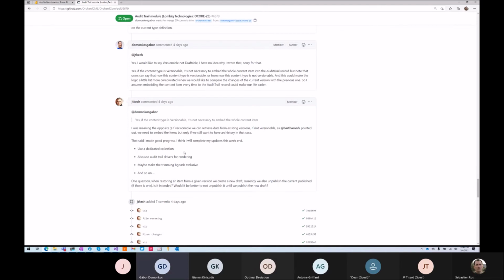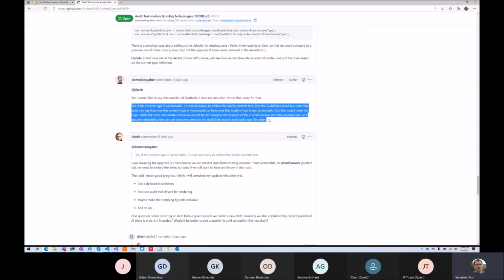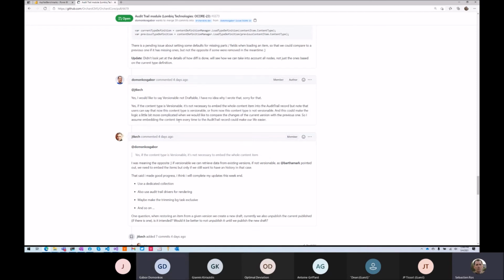Yeah, it's just about how we can handle the content types if the content type is versionable or not. Because by default, if we have a content type that is not versionable, every time we override the properties of that content item in the database, I think. And the audit trail is about to record the changes both for versionable and not versionable content types as well. So you want to store the document even if it's not versionable. Yes. I think that's fine.